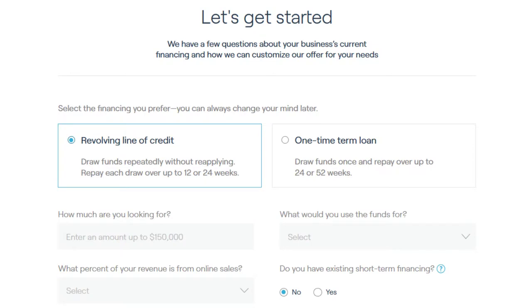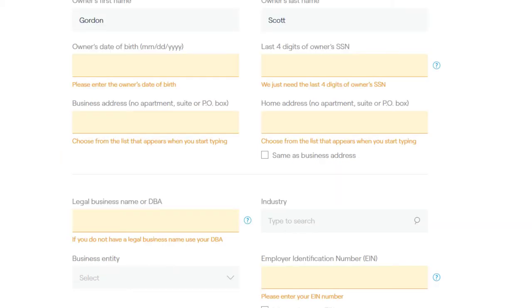Here are the screens that I want to show you when you're applying for the loan. They ask you whether or not you want a revolving line of credit or a one-time term loan. You can also choose whether or not you want to repay each draw over 12 to 24 weeks or 24 to 52 weeks. You normally have to fill out regular information about yourself, identification. This is all that was required here. Pretty basic stuff though. Some websites have you fill out an entire business plan. That wasn't the case here for this loan on Fundbox.